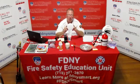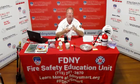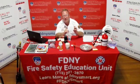So it's very important that we know the difference with these. That's the test button I just pressed. Three chirps means it detects smoke. Four chirps means it detects carbon monoxide. Carbon monoxide is a silent killer.